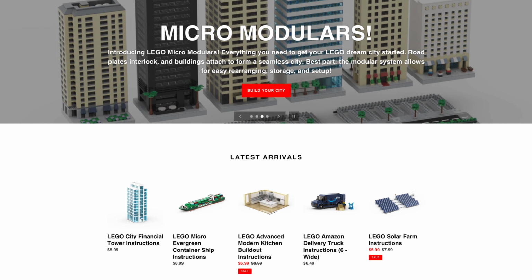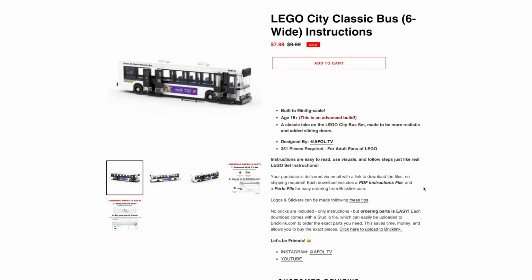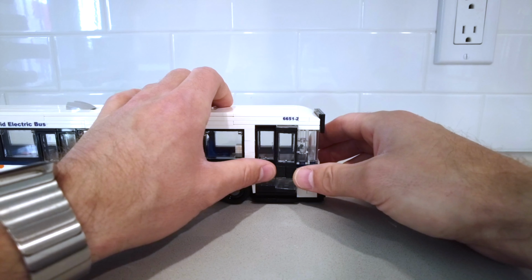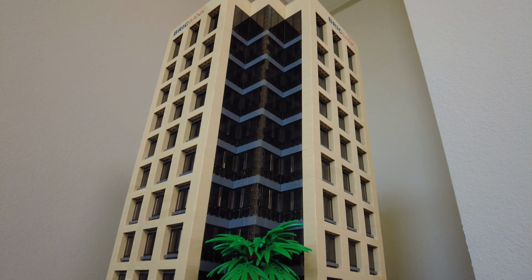Our online store features downloadable instructions from some of our custom builds with items not found anywhere else that teach you to build like us and show you some of our secret building techniques and part selections. Take your own city to the next level by downloading our custom builds.